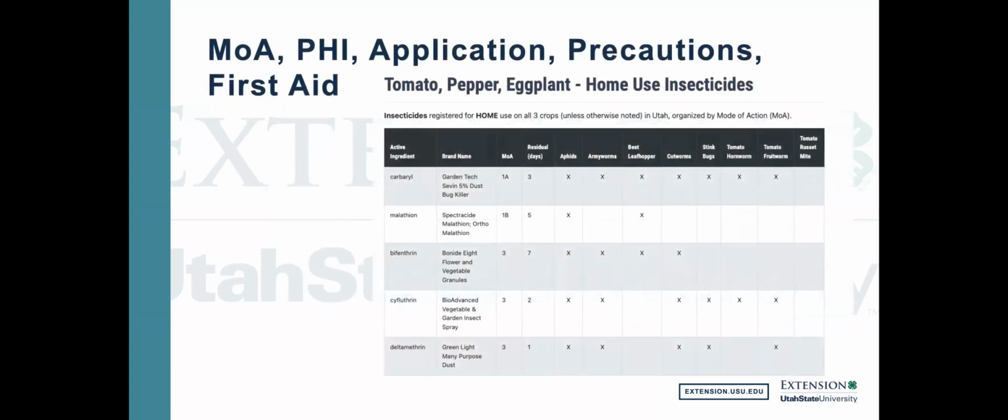So next, what we want to do is, Nick shared this page, the tomato, pepper, eggplant home use insecticide list. I went through and pulled 2 products out, and what I want to do is briefly look at the mode of actions, the PHI, which is the pre-harvest interval, some application precautions, and first aid statements that you will find on those labels.